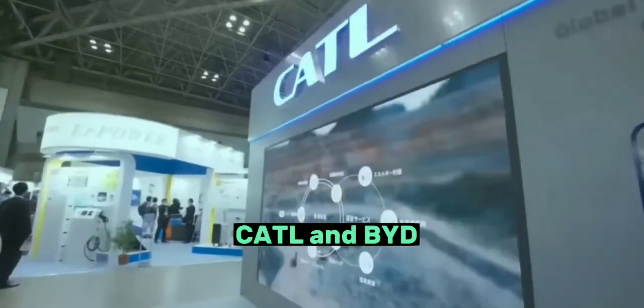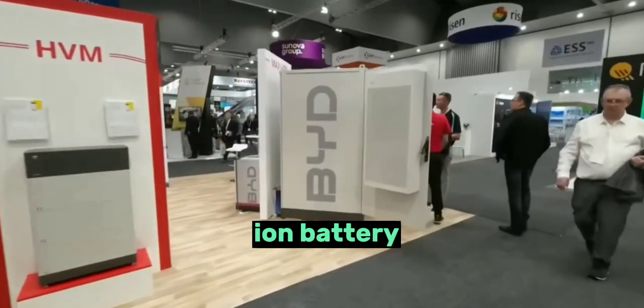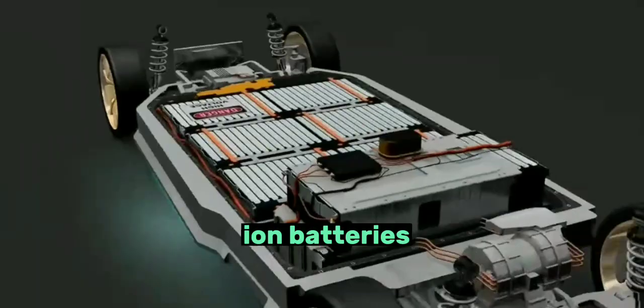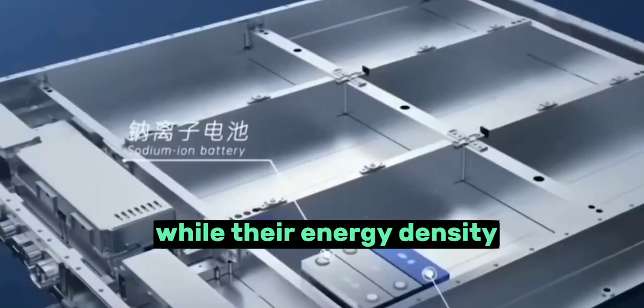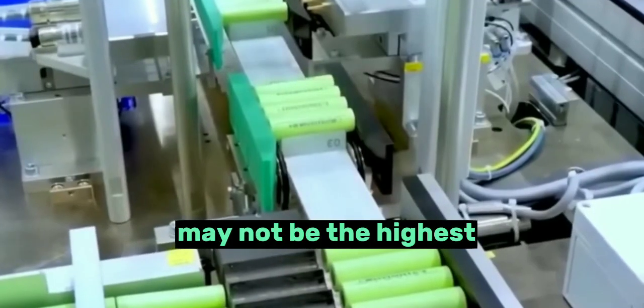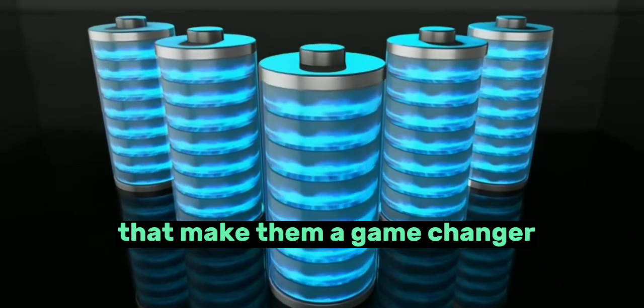Because of these reasons, CATL and BYD decided to develop a sodium-ion battery. In July 2021, CATL revealed its sodium-ion batteries, which possess an energy density of 160 watt-hours per kilogram, a slightly lower value than LFP batteries. While that may not be the highest on the market, these batteries offer a host of benefits that make them a game changer.